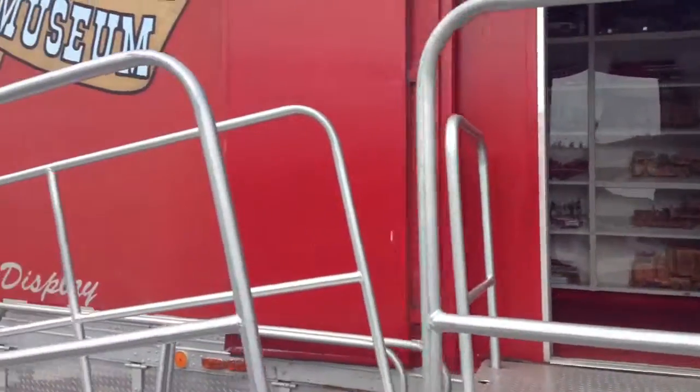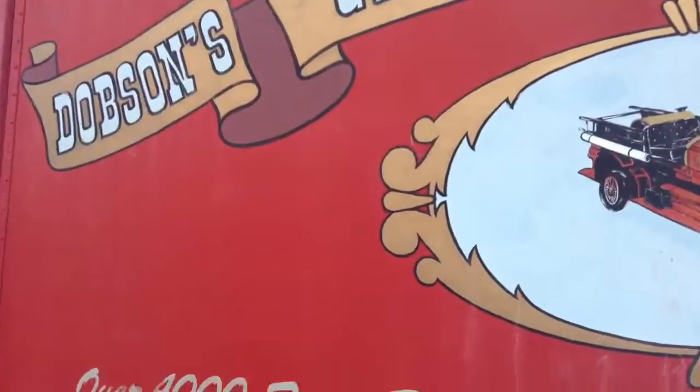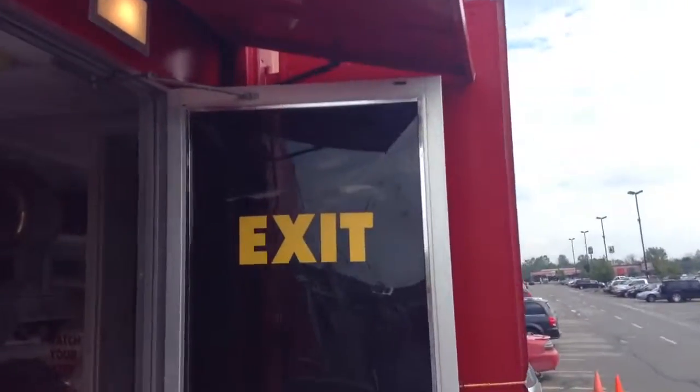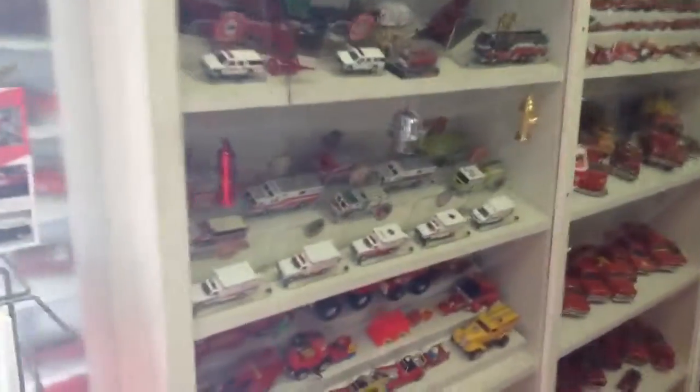Okay, so we're gonna take a real quick tour here for YouTube and everybody on the Michigan Magazine, Spirit of Michigan channel. All right, here we go inside here real quick. Take a look. Kind of dark in here, but look at all the toys, toy fire trucks.